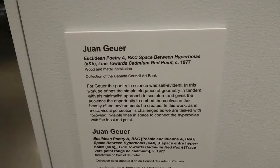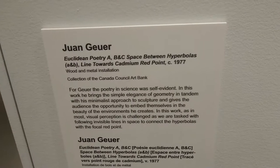Euclidean poetry, A, B, and C, space between hyperbolas. For Geuer, the poetry and science was self-evident. In this work, he brings the simple elegance of geometry in tandem with his minimalist approach to sculpture, and gives the audience the opportunity to invent themselves in the beauty of the environments he creates. In this work, as in most, visual perception is challenged, as we are tasked with following invisible lines in space to connect the hyperbolas with the focal red point.